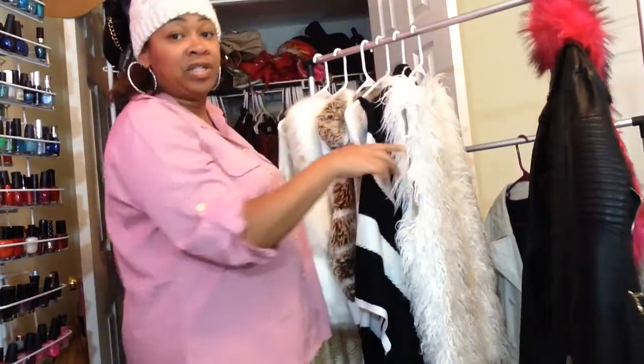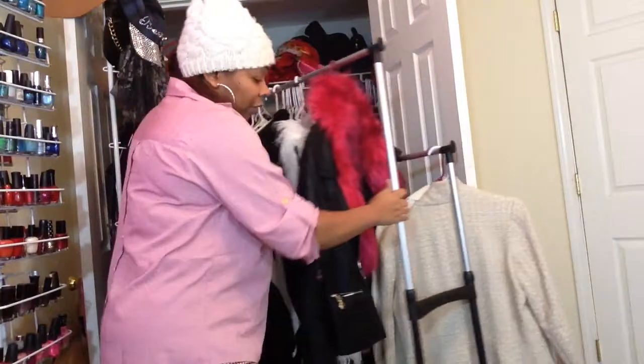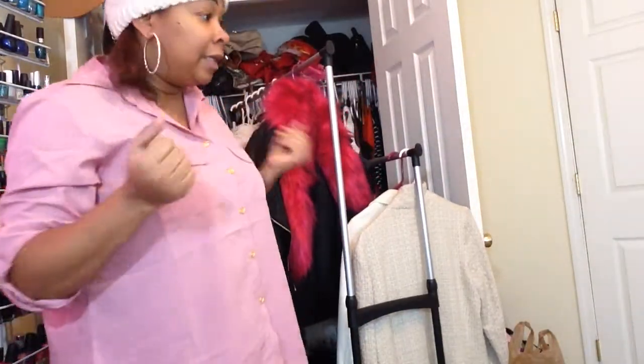And on the other side is just some jackets. But I'm running out of room. And I need a bigger space. Like, this is just ridiculous.